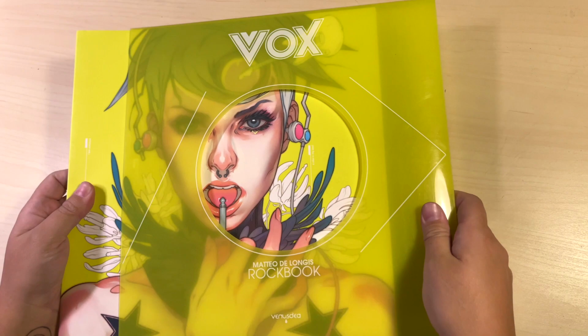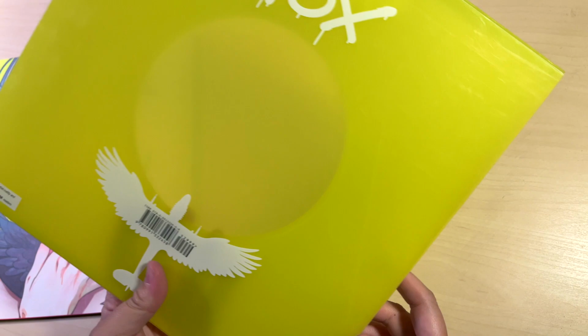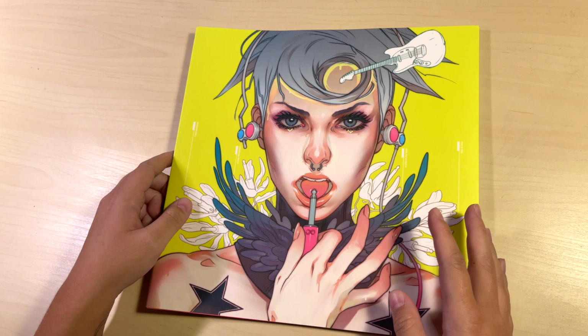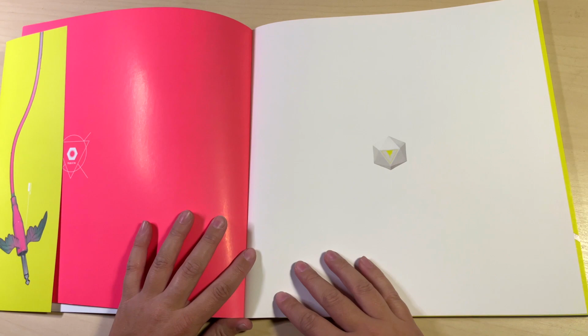This packaging is so cool. It's also textured, so if you can see, yeah, there's like lines on it. And this, everything's just neon. This is like a soft matte cover. And I like how big and square it is too. Got neon pink. Hopefully I can get this whole book in camera.